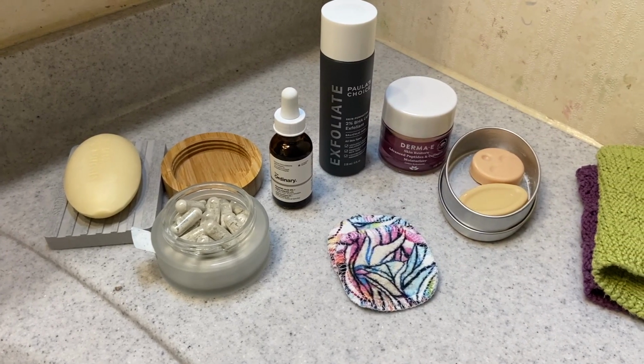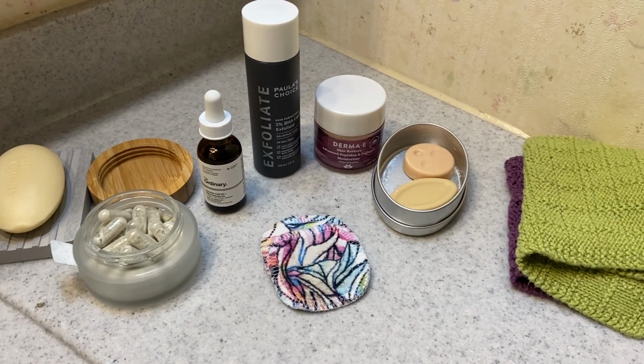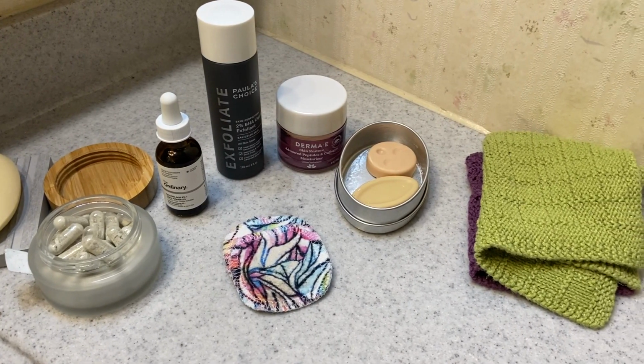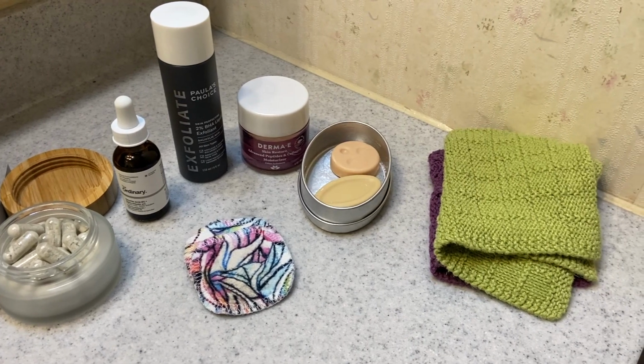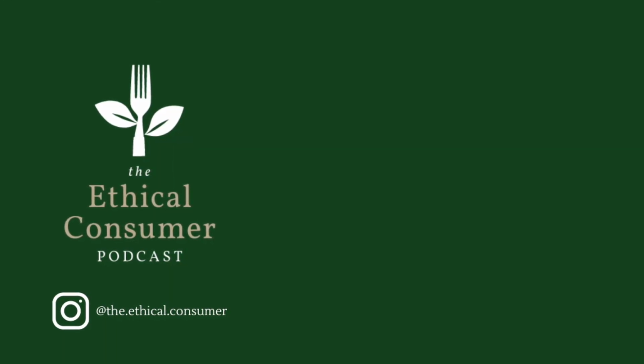Keep striving for progress over perfection. My skincare routine has much less waste in it than it used to, but I'm still working on improving it even more.